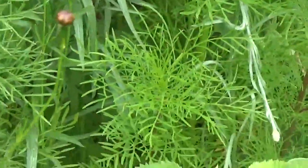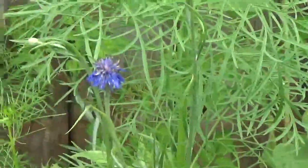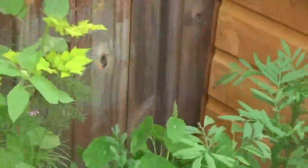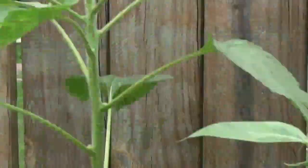Some sunflowers, I believe, some wildflowers and sunflowers. Here's one that, where's it at? Right there. Looks like it's gonna bloom soon. This purple one is beautiful. And then there's that sunflower. And then you can see some of the bigger sunflowers, their heads are starting to form, and up there too. So we're looking pretty good over here.